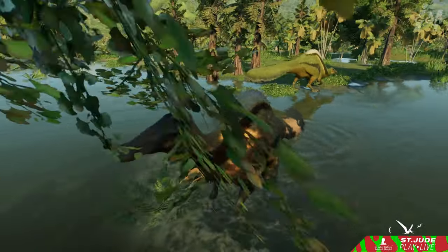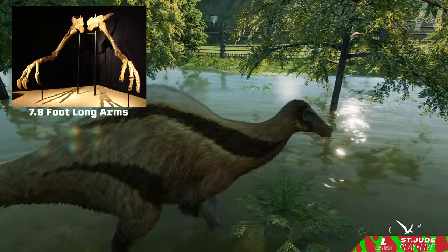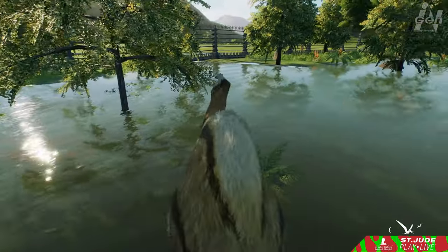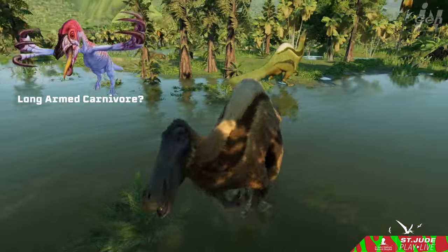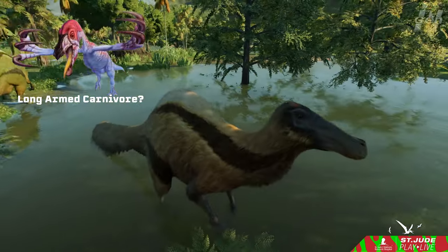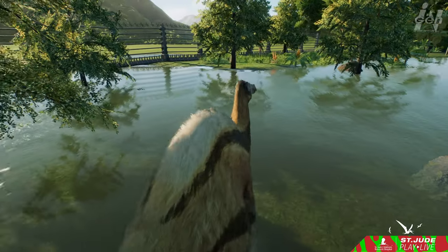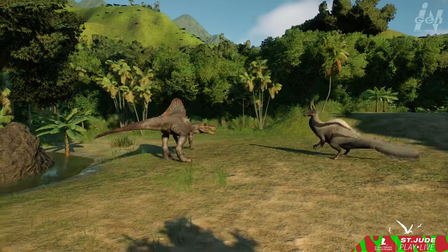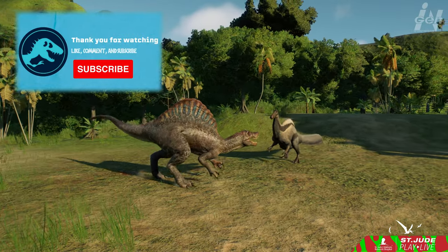Initially, only a pair of arms as long as a surfboard were discovered, and for more than 40 years, the rest of the dinosaur remained a mystery. Early depictions of Deinocheirus illustrated an enormous long-armed carnivore as large as a T-Rex. Further studies led to the suggestion that Deinocheirus was an ostrich-like dinosaur, technically known as an ornithomimosaur, based on the proportion of the bones of its hands.